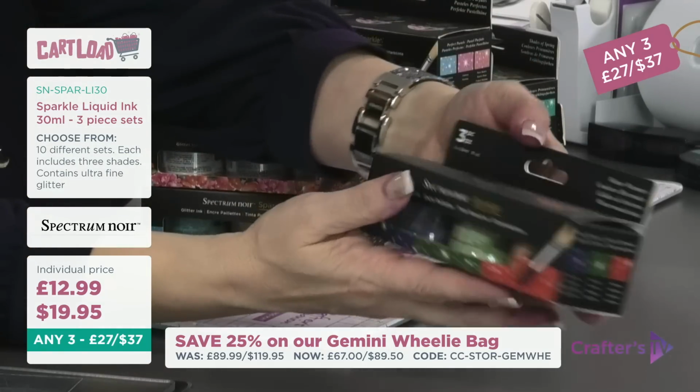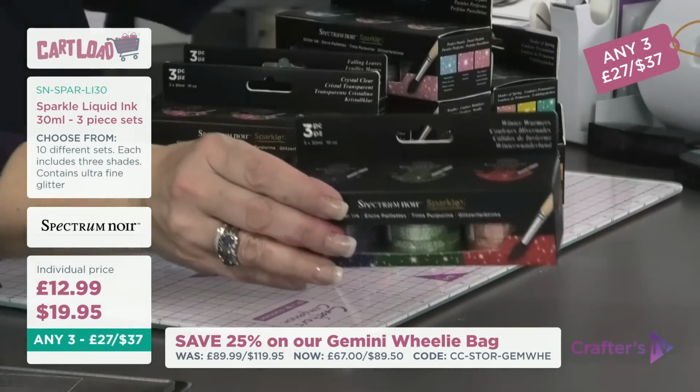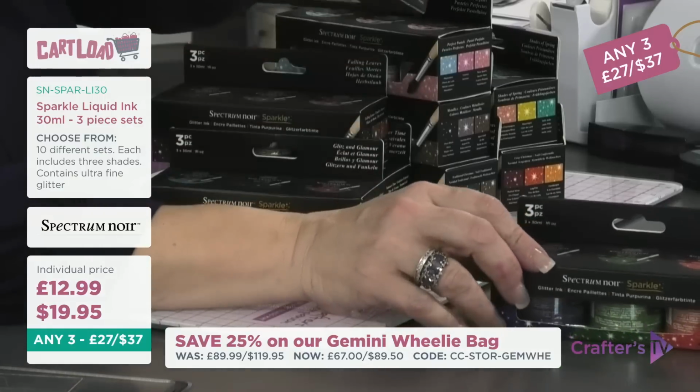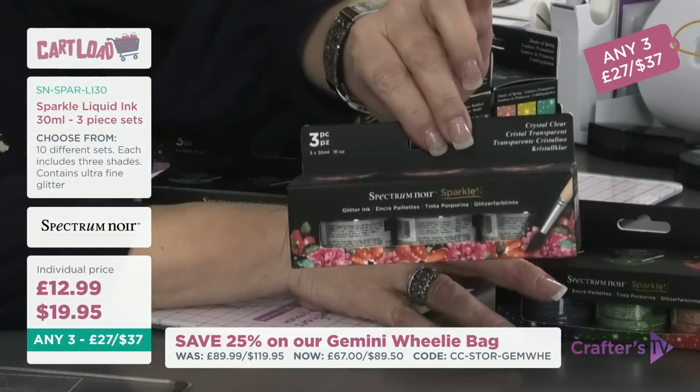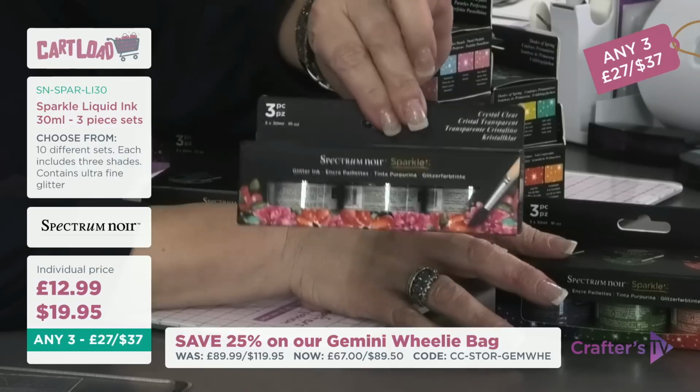Now, this one here is Winter Warmers. So you're getting your 3 pots there. And I'm going to show you, because I have got some samples. I've also got some boards as well. Oh, have we included the clear? Oh my goodness, this is amazing.